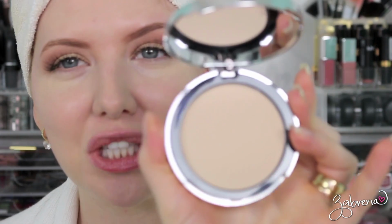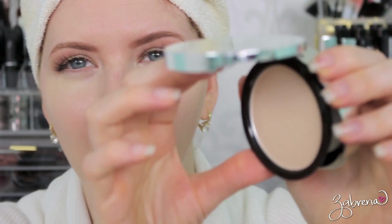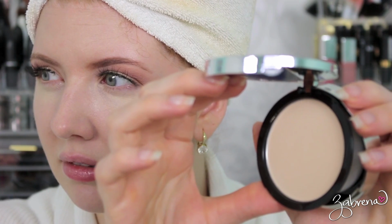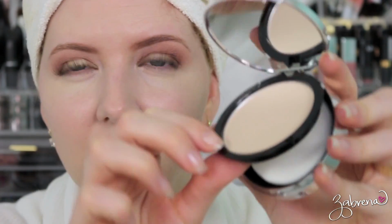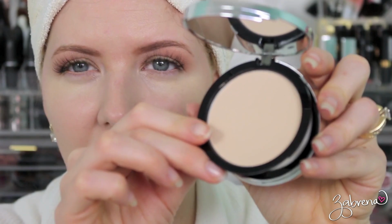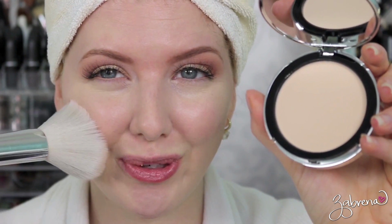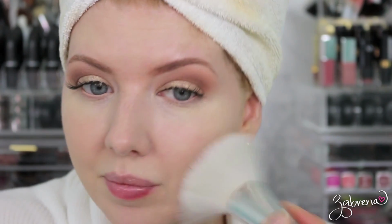I'm gonna use the finishing powder here, and it looks very similar to, I think it's Milani, who has powders like this where you have the powder at the top and then a little sponge for application at the bottom. But I'm gonna use the big e.l.f. powder brush. Oh, I love this thing. Apply that over the top of the foundation.